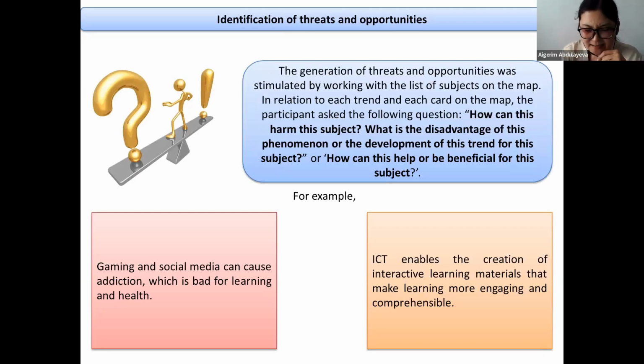For example, gaming and social media can cause addiction, which is bad for learning and health for students. And ICT enables the creation of interactive learning materials that make learning more engaging and comprehensible. These are opportunities for the students.